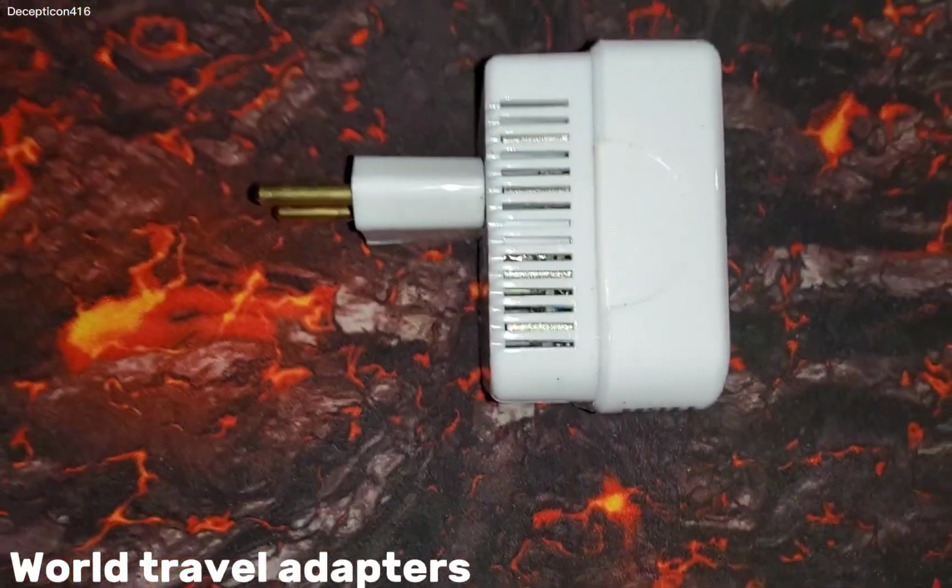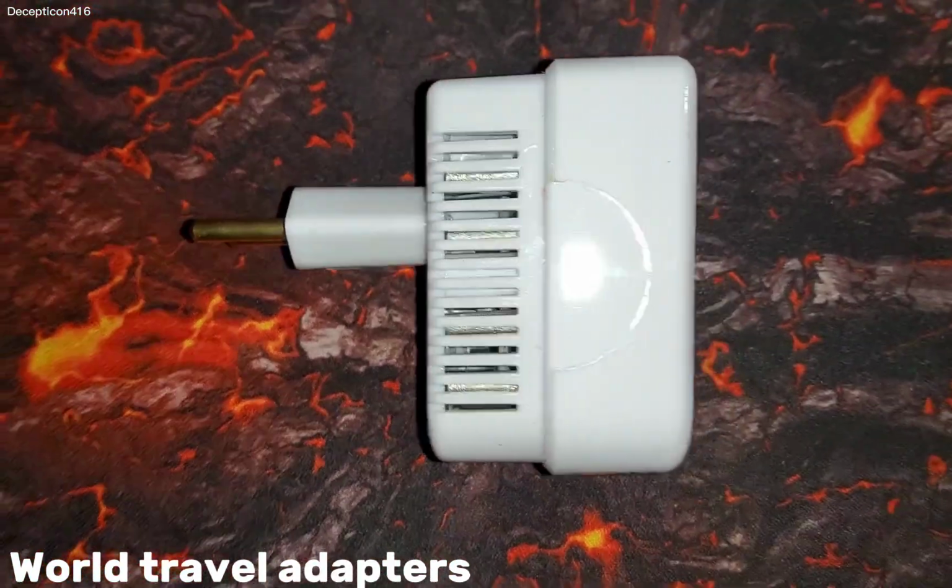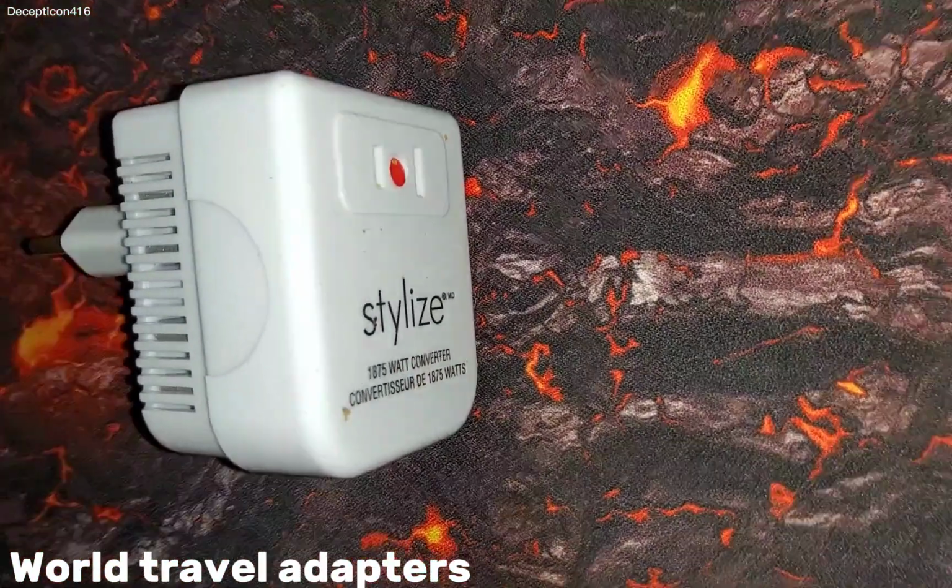Another much needed thing for a trip is travel adapters. This is the Europe one. Make sure to bring the travel adapters that work in your country, so you can plug in your phone and do whatever.